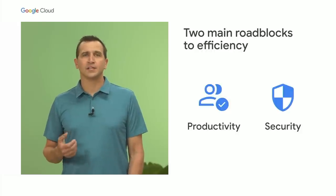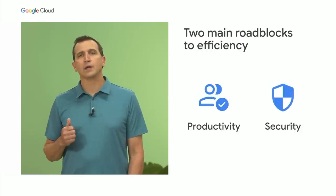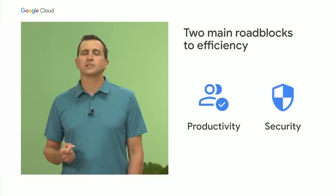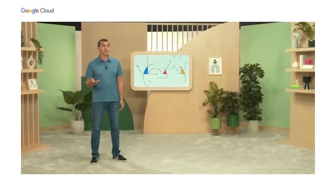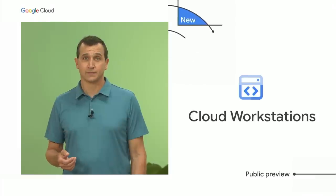Solving developer velocity challenges requires a two-pronged approach. How do we not only make it easier for developers to build applications, but also easy for IT admins to securely scale dev environments? To address this, I'm excited to announce the availability of Cloud Workstations.